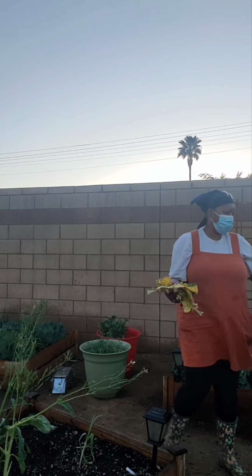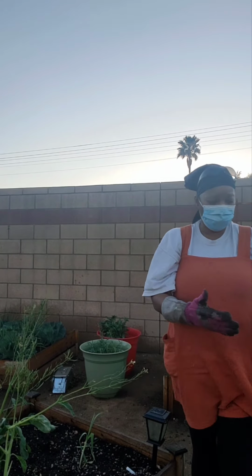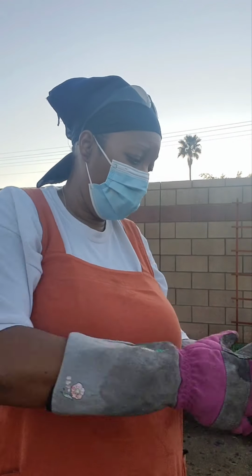I even washed down the waste barrel right here. So I'm gonna leave this container here for the night. I'm done. I really can't do anymore. Sorry, I was just looking at my bok choy.